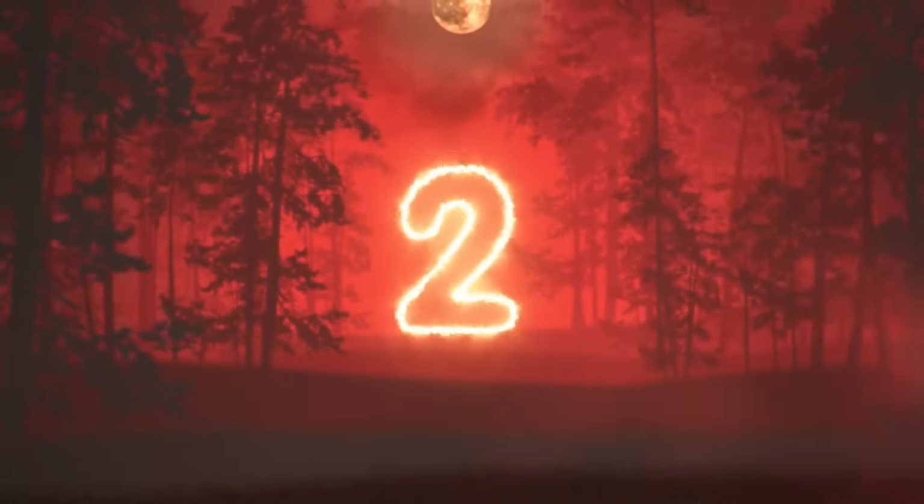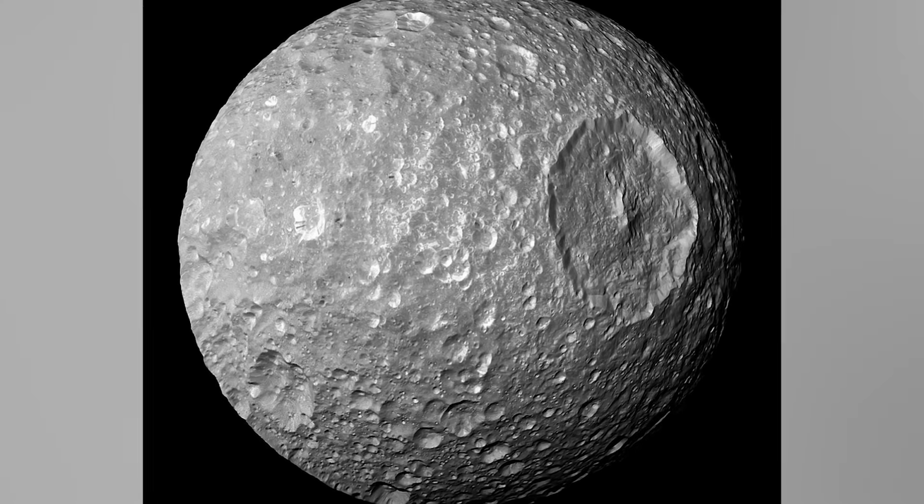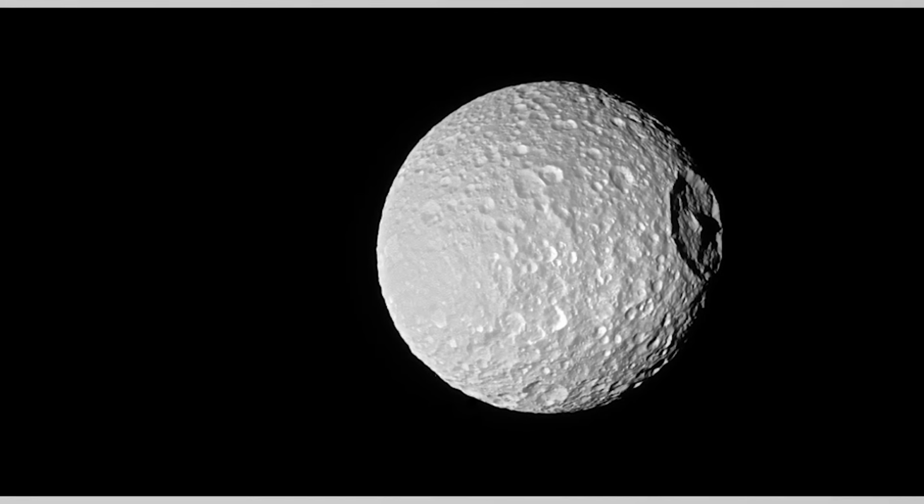In our number 2 spot today, we have Mimas. This is a photo that my brain can't even begin to comprehend as real. It's a photo of one of Saturn's moons called Mimas. This moon just so happens to have a 130-kilometer wide crater on it that is called Herschel.